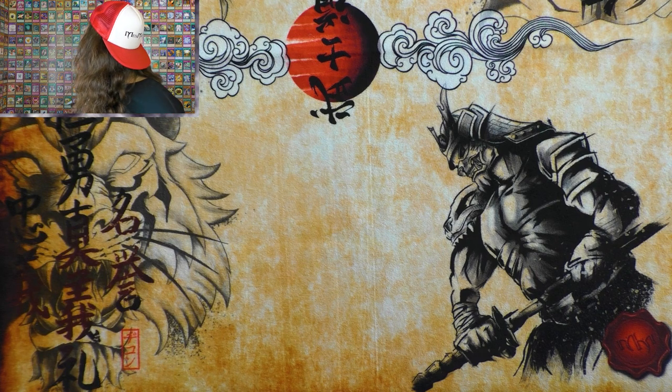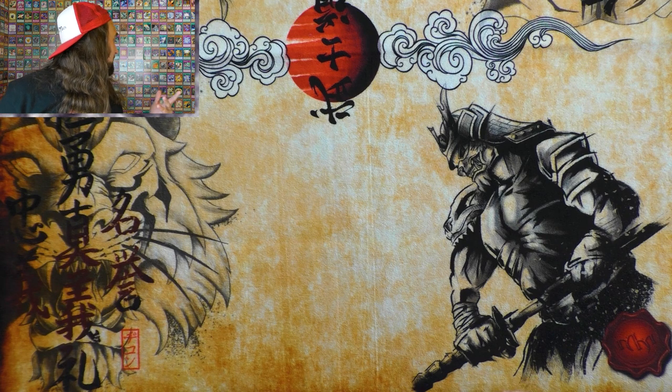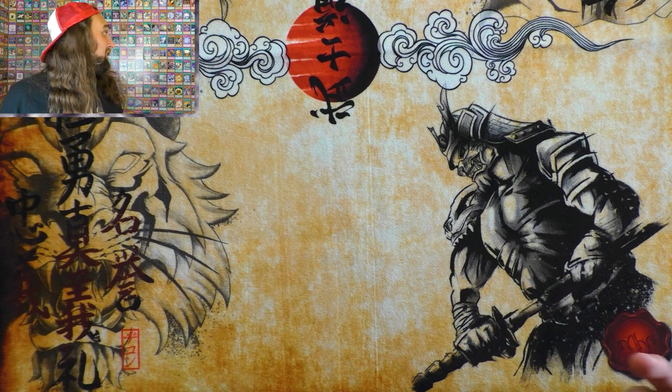I do have it separated between good stuff and not as good stuff. The not as good stuff stays in my tins or gets put up on the wall. I have a lot of commons up here that aren't necessarily the best. There's some up here that I have such an abundance of, they might be decent cards, but they can go on the wall. I don't really care that much.